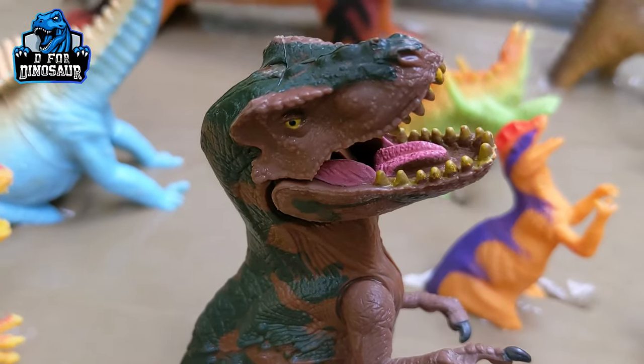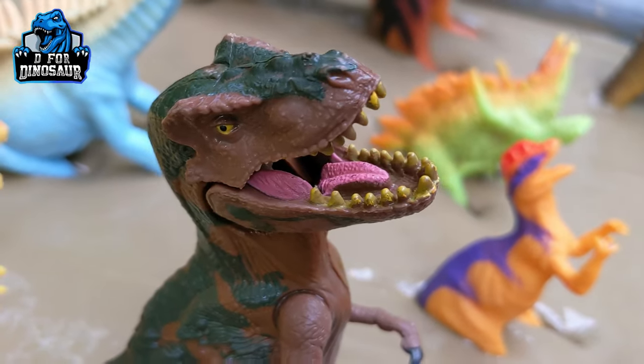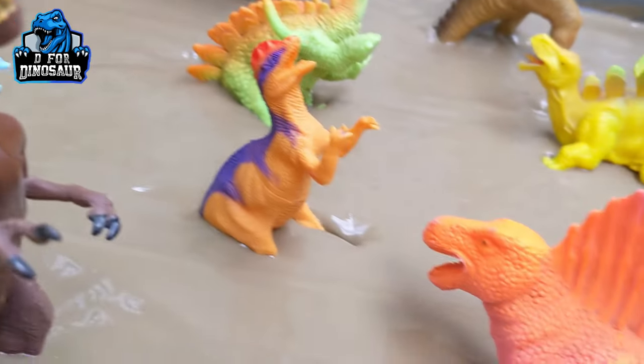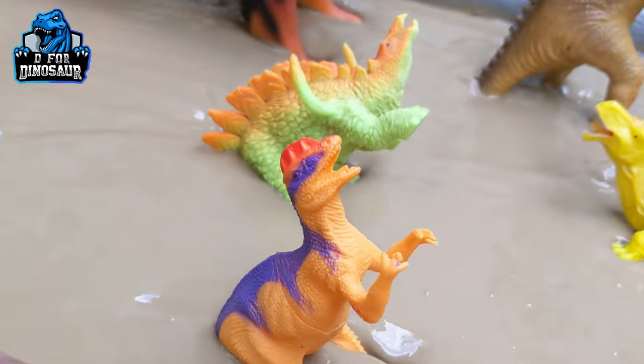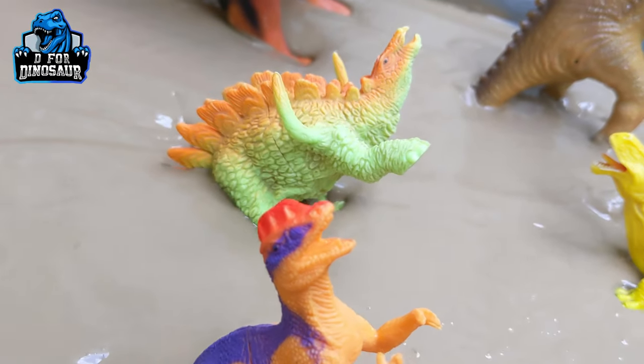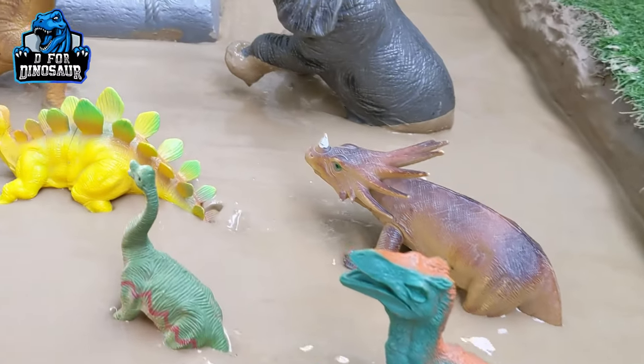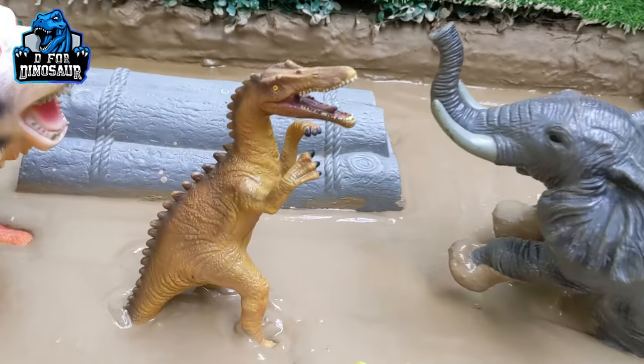Just look at this T-Rex, and he has very yellow teeth. Looks like he doesn't like to brush, so it's very bad for him. And here we have the beautiful Dilophosaurus, and a lot of big and small herbivore and carnivore dinosaurs. So let's start the video.